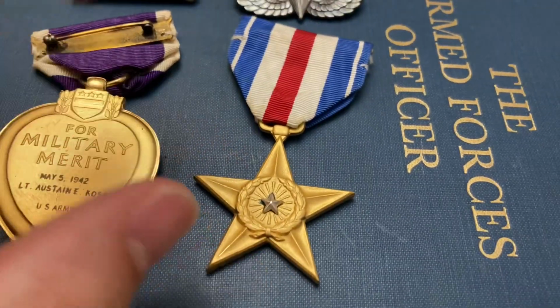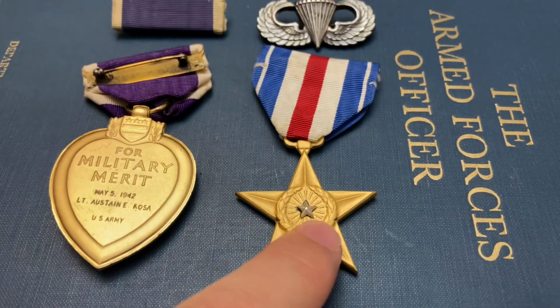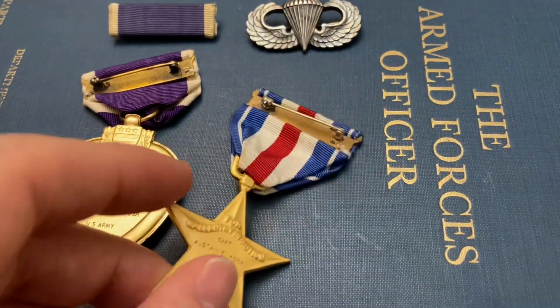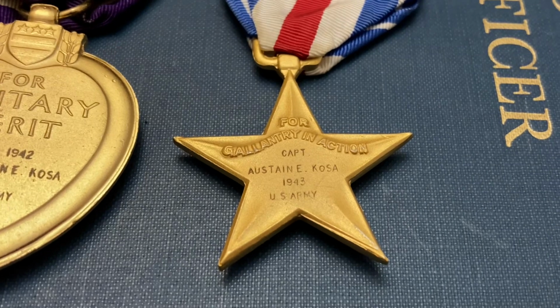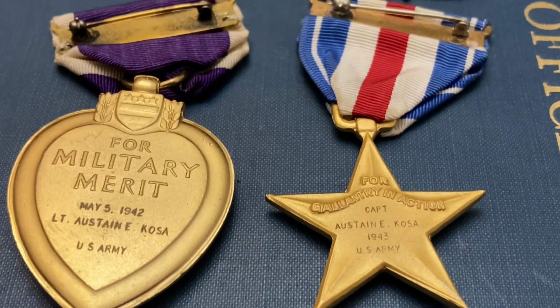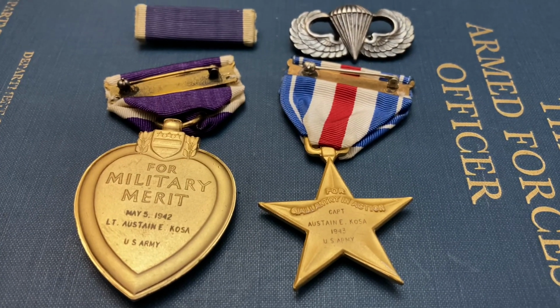And right here, in fact, is another medal from the soldier. This is a Silver Star medal. So this Silver Star medal, let's turn it around. And this one is also engraved to the same soldier. It's also dated. So these are really incredible items.